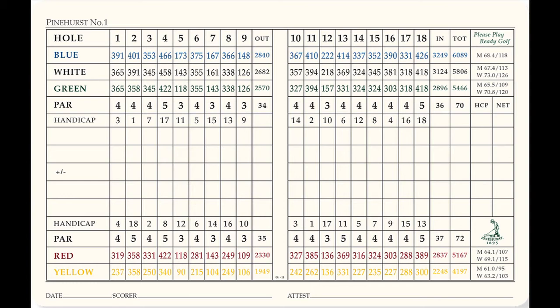13 is a medium-length par 4 that can be difficult. Off the tee, you will want to keep it left and you should roll to the right. The green is one of the larger greens on number 1, and don't forget to avoid the bunkers that flank the green.